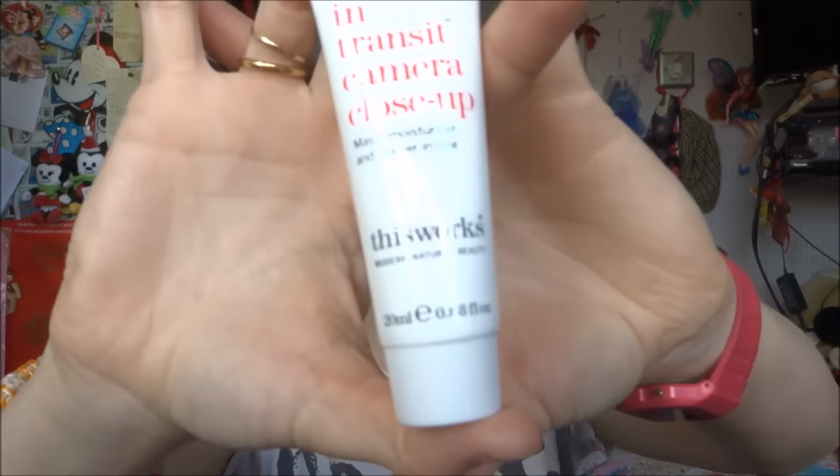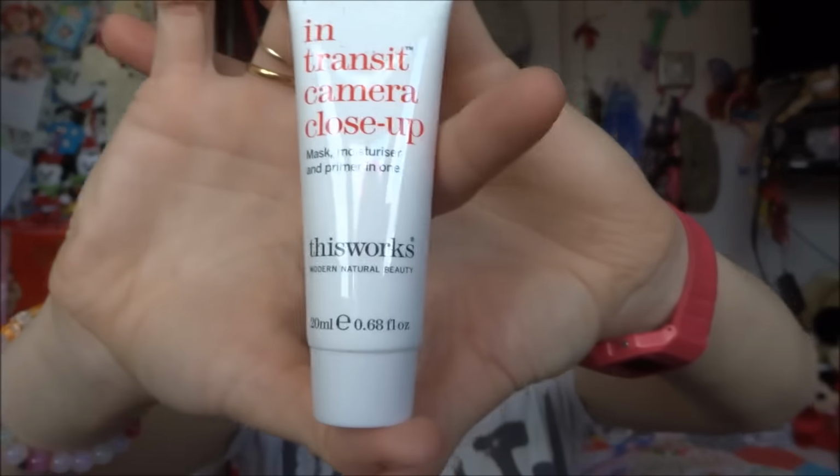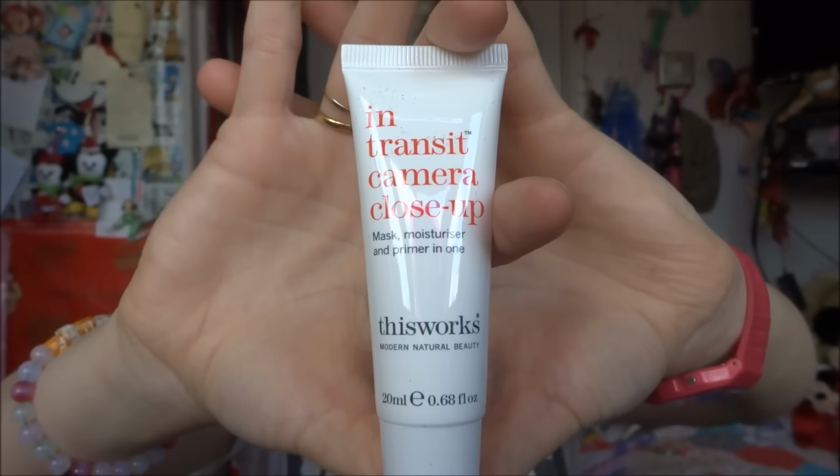The next thing I have is In Transit Camera Close-Up Mask, Moisturiser and Primer all in one. Look at that. I don't know what it is. You have a look first and then I'm going to look it up.